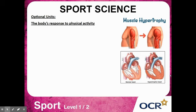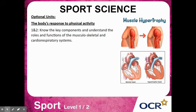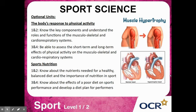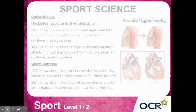One of them is the body's response to physical activity. And you will learn about the key components of the musculoskeletal and cardiorespiratory systems, and also the short-term and long-term effects of exercise on these systems, which we've been learning about in lessons already. We may do sports nutrition, and you may know about the nutrients needed for a healthy, balanced lifestyle, and the effects of poor diet on sports performance.